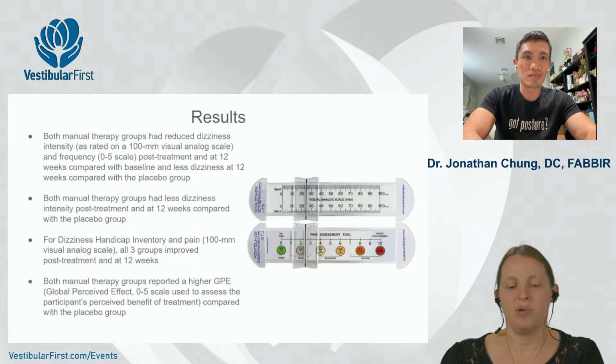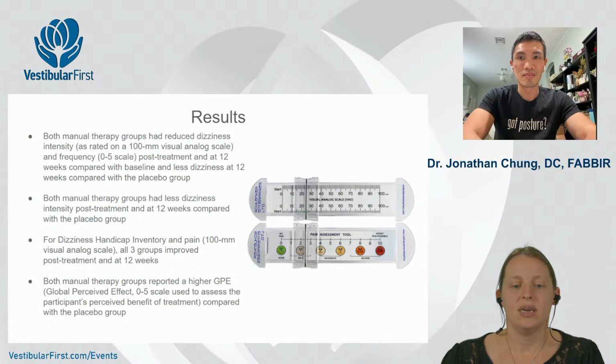They did find that both manual therapy groups reduced dizziness intensity as rated on a visual analog scale, and frequency, post-treatment and at 12 weeks, and less dizziness compared to the placebo group at 12 weeks. Both manual therapy groups had less dizziness post-treatment, less dizziness intensity, excuse me.